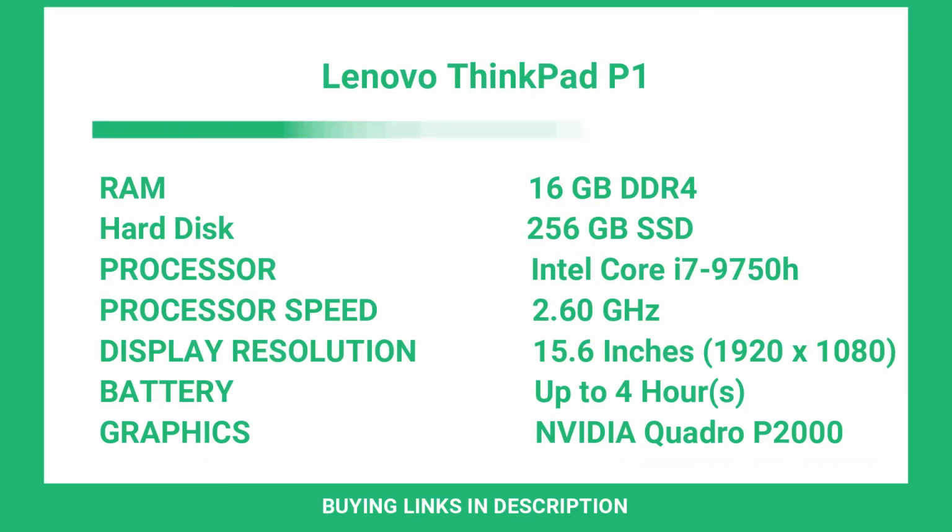The Lenovo ThinkPad P1 is one of the most powerful Windows laptops around, and is aimed squarely at high-level content creators. It gives you the option of an Intel Xeon processor and a professional-grade NVIDIA Quadro P2000 graphics, up to 64 GB of memory, and has all the ports you could need: 2 USB 3, 2 USB-C Thunderbolt 3, HDMI 2.0, DisplayPort and SD card reader.